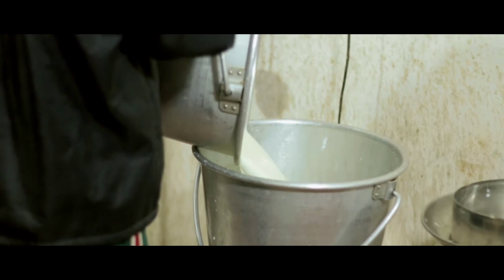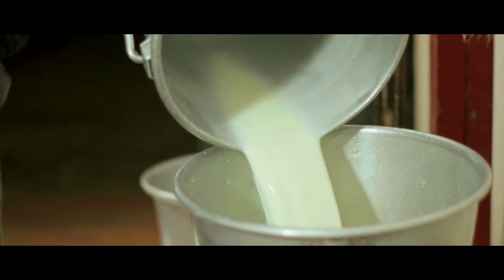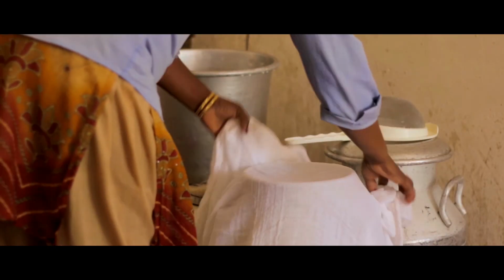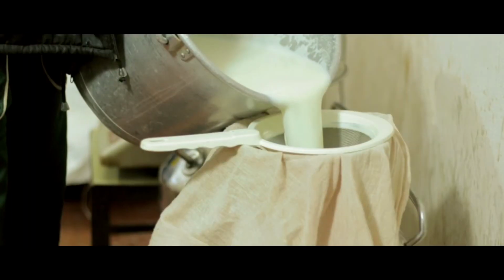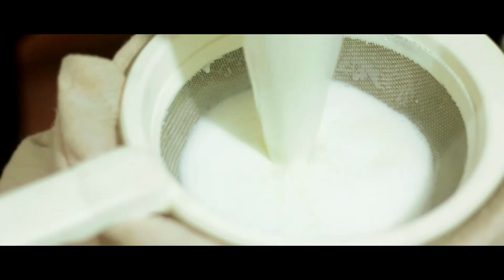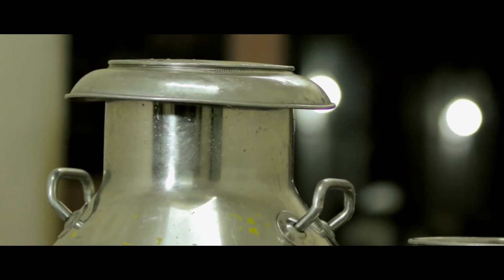The milk should be removed to the milk house immediately after it is drawn. The milk should be transferred from the pail through a clean cotton or a muslin cloth used as a strainer into the milk can or a milk storage tank. This will remove solid particles that may have fallen in during milking. The can should be immediately covered to avoid contamination.